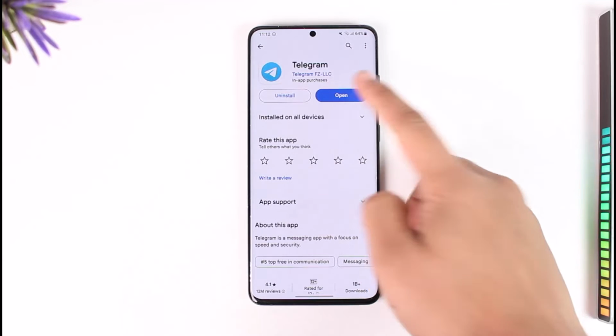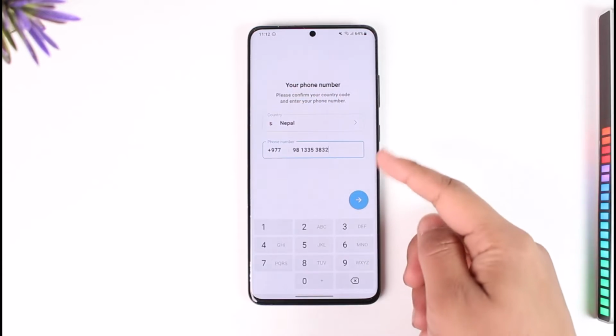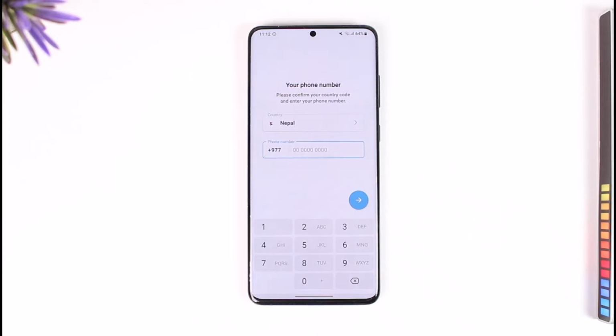Now right off the bat, whenever I open the Telegram app and tap the start messaging option here, the very first thing it asks me to enter is my phone number. So as you can currently see, Telegram does not give you the option to sign up via email, and that is because it is simply not possible.